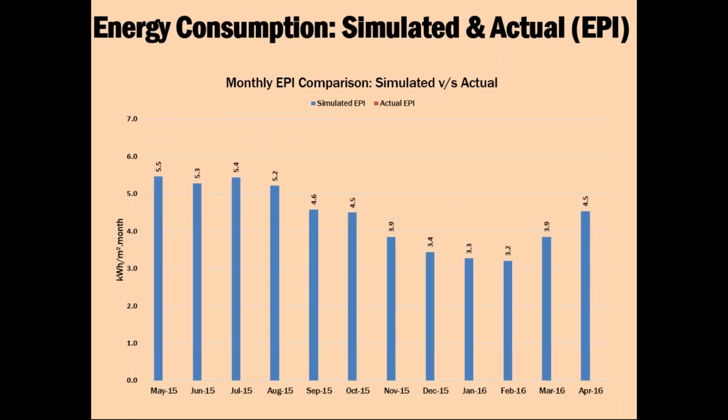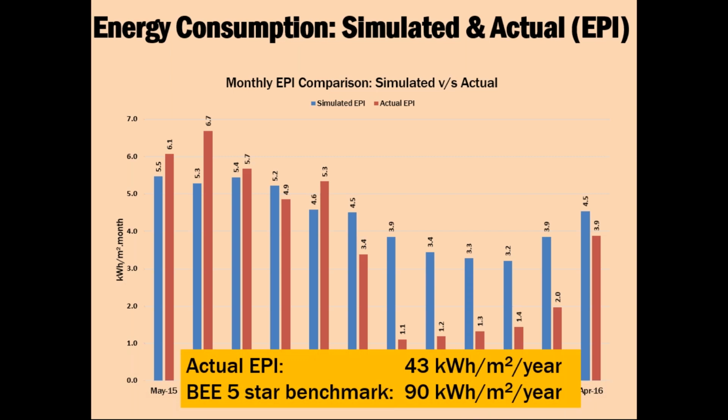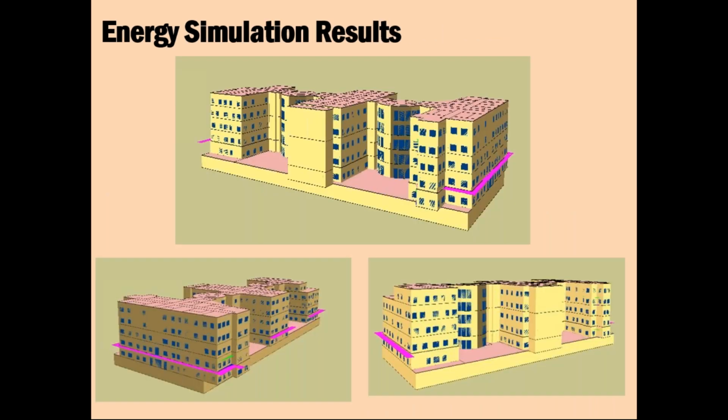Then another thing was done. We had simulated the energy performance index prior to this, and then we did the actual measurement from the electricity bill. For certain months the EPI was higher and lower, but overall the building did very well compared to expectation. The actual EPI was 43 kWh per meter square per annum, where the goal was to reduce it below 70. The BEE 5-star benchmark for composite climate is 90 kWh per meter square per annum, and this building is half of that.